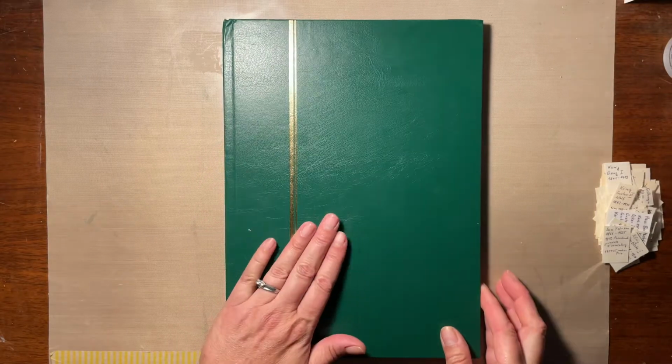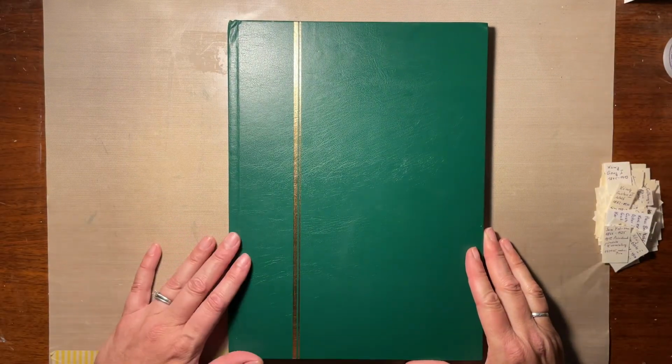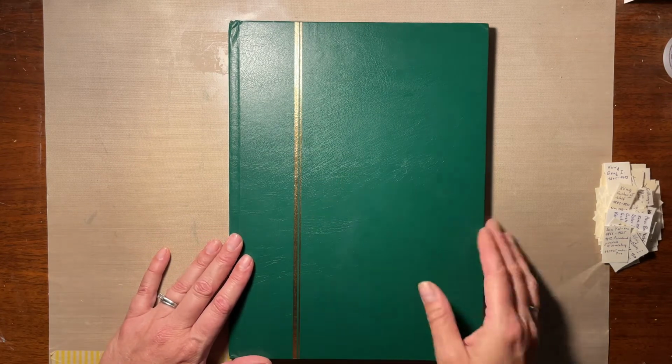And so I'm listing this one for $15, and I'll be selling it on Instagram. My Instagram handle is Crinkled Path as well. This will be Stockbook A.